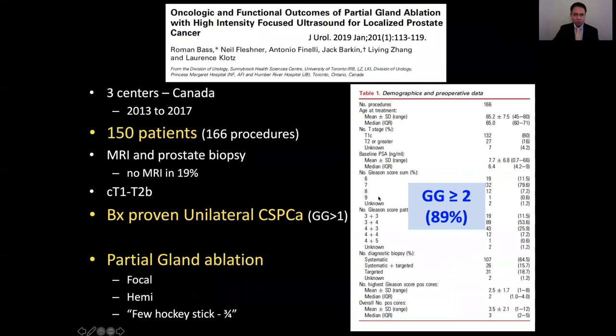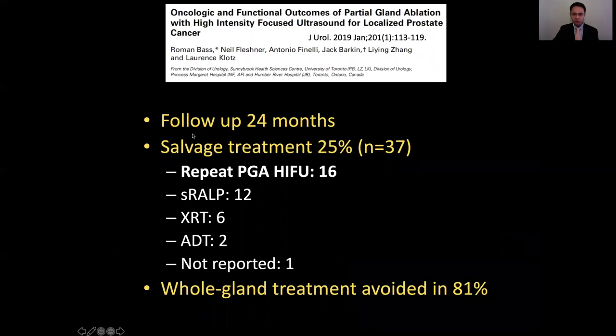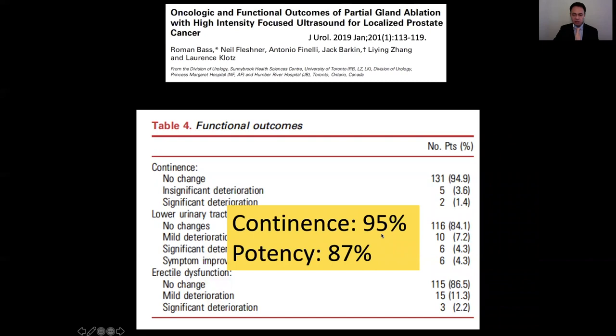This is another series from Canada with 150 patients, with 90% of them being at least grade group 2, that means intermediate risk or higher. In a median follow-up of 2 months, 25% of the patients required a salvage treatment, but most of them underwent repeat HIFU, which is a characteristic of ablation therapies. And therefore, 81% of the patients avoided radical treatment in 2 years. Continence and potency were excellent, 95% and 87% respectively.